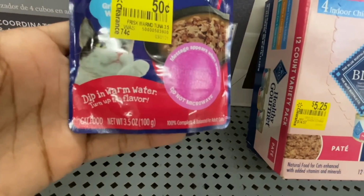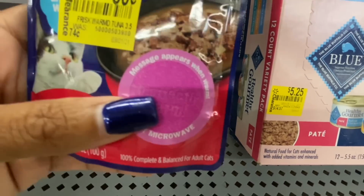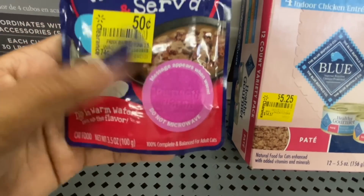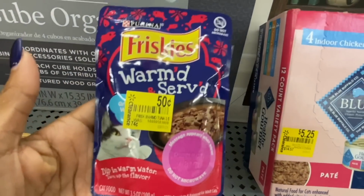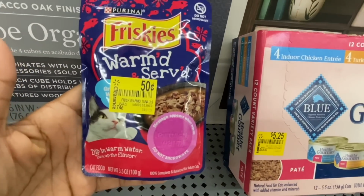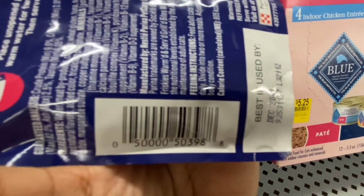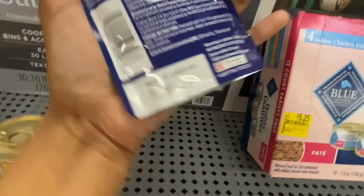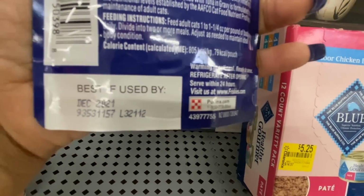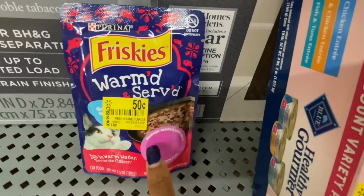So I guess, again, you guys dip this whole bag in warm water. And when it's warm enough, the message right here will appear. You can kind of see the message already. I don't know, but the stuff they got these days. All right, but anyway, look at this. 50 cents. Only 50 cents. Here's the UPC. And, okay, the expiration is December 2021. So this is good, not expired. We're going to go ahead and grab a few of these for our cats.